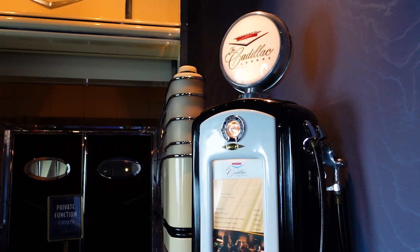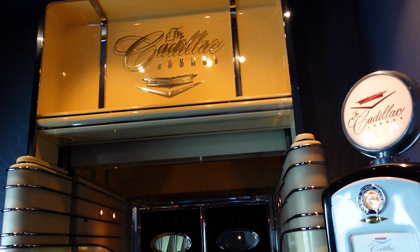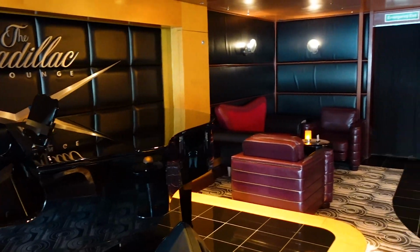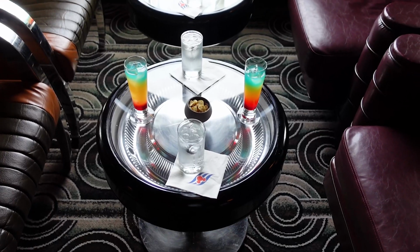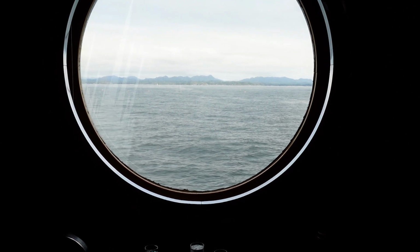Next up, we are heading into the Cadillac Lounge for the Mixology class. The ship does have a variety of different tasting classes, and we've never done the Mixology class before, so looking forward to checking this out. You do need to reserve it in advance. We usually reserved it when we were on the ship, and it costs $45 per person, but that does include the alcohol that you'll get during the class.